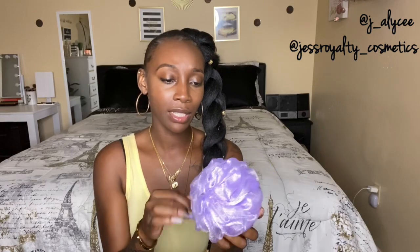Okay, now along with my body wash, I do use a loofah. And this is basically, I think I got this from Target, but you want to get a really nice loofah. I know like the dollar store and all them be selling them, but as time goes by and you use them, they get real thin and frizzy. Get a really thick, good one, because this really helps with exfoliating the skin as well.